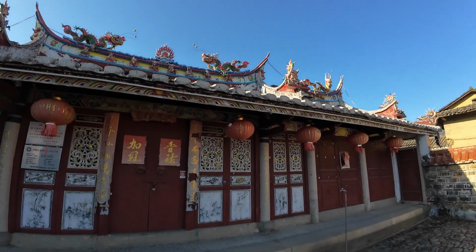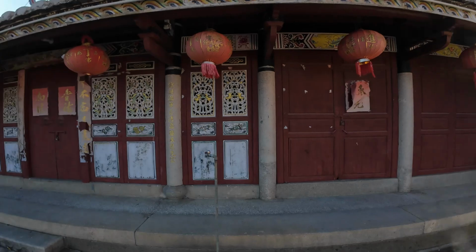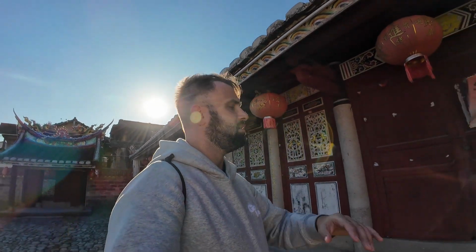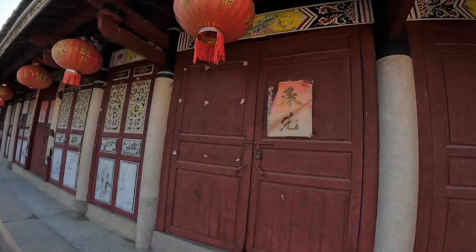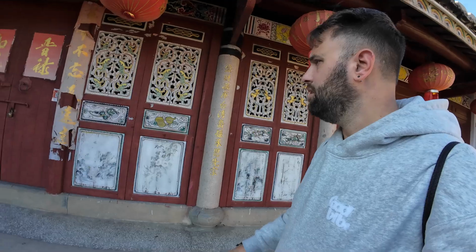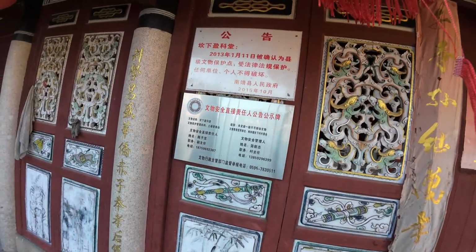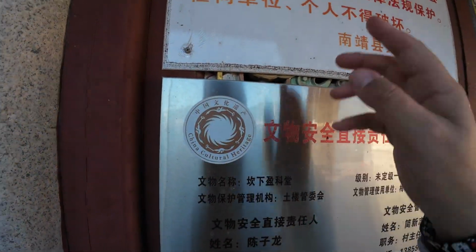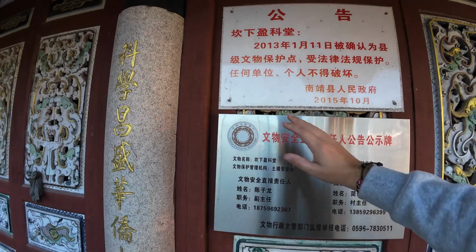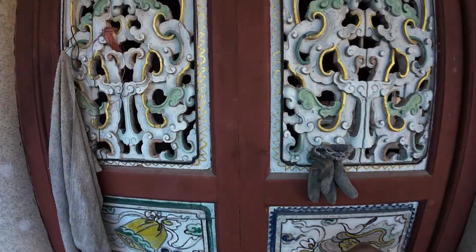Very, very colorful. It reminds me so much of the temples I've seen next to Taipei, across the sea. And yeah, we are just in front of Taiwan. Absolutely incredible, but we are in mainland China. Here is written China Cultural Heritage. That's the only thing in English, apart from 2013 and all the other details.